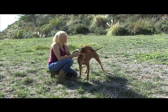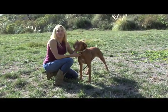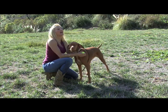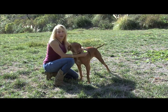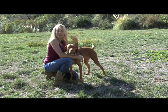This is Charlotte. She is an out-of-her-mind Vizsla. I love her, but she is Drive Plus. She's a typical working dog, and she's very, very hyper. She's totally untrained, so you're going to see some crazy behavior today, but that's not what we're working on.